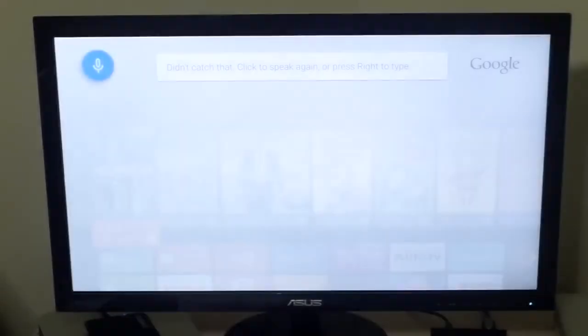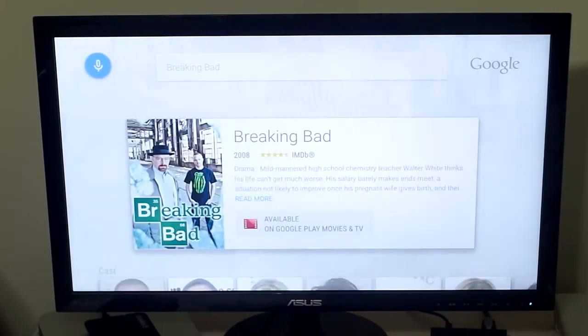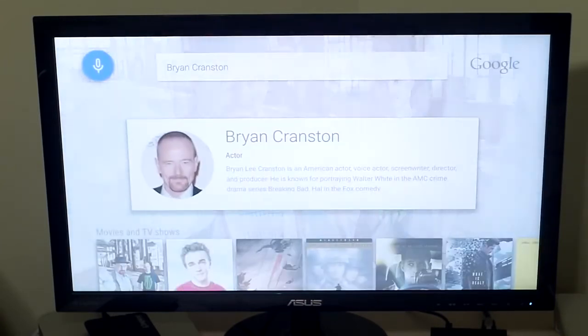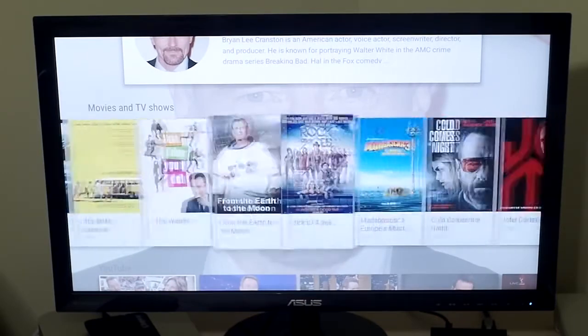A neat feature is voice search. You can search for things like Breaking Bad, and any other TV show for that matter, but it only shows you that TV show and content available on the Google Play Store and on YouTube. It doesn't have any extension for Netflix or any other application, and that's something I hope is implemented in the future.